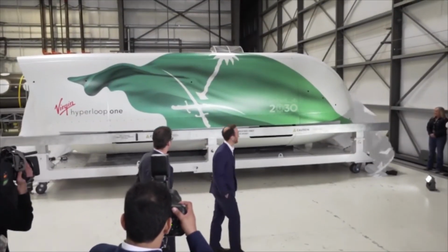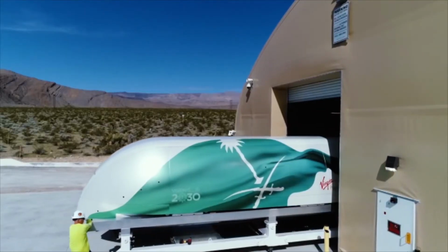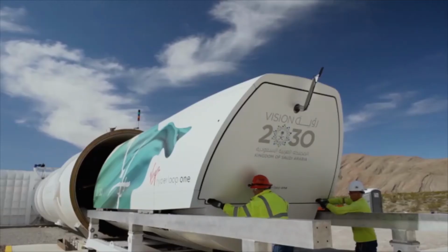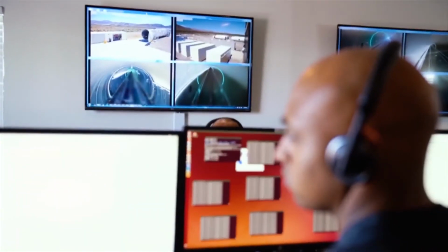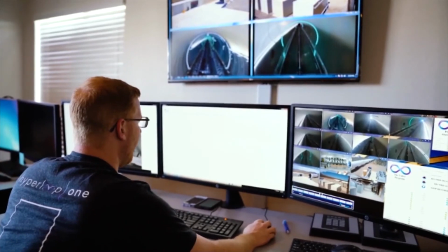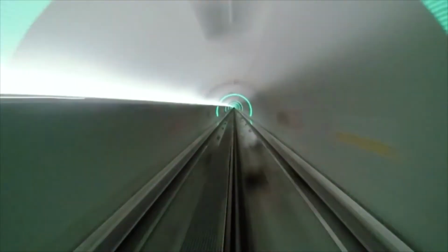According to the Financial Times, in 2018, Saudi Arabia pulled its $1 billion deal with Virgin Hyperloop after the company's ex-chairman Richard Branson criticized the kingdom over the disappearance of journalist Jamal Khashoggi. Still, as of May 2019, the company has raised $400 million from private investors and plans to begin commercial operations in 2030, pushed back from the early predictions that envisioned a passenger-ready Hyperloop in 2021.